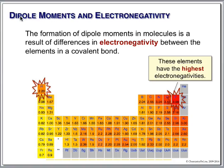But as a rule of thumb, as you go across any period, electronegativity values will increase. As you go up in any group, they also increase. So if you just want a relative comparison, let's say we're looking at carbon and silicon. Carbon is higher than silicon in the periodic table, therefore it will be more electronegative. Any questions?